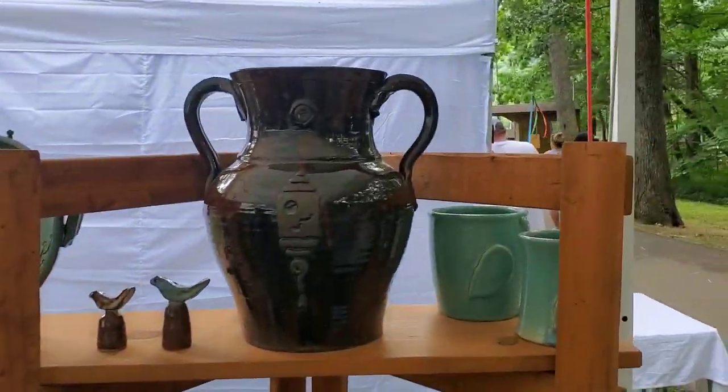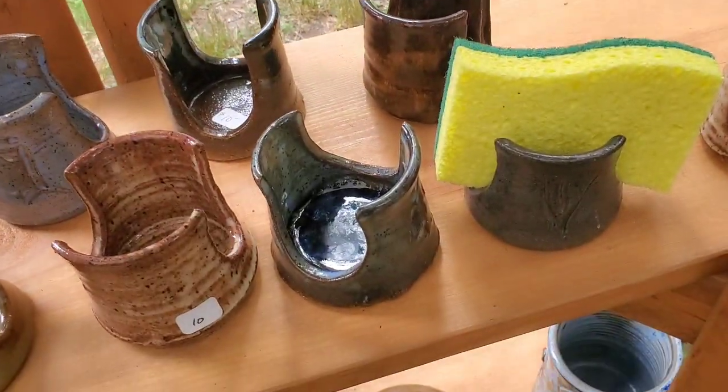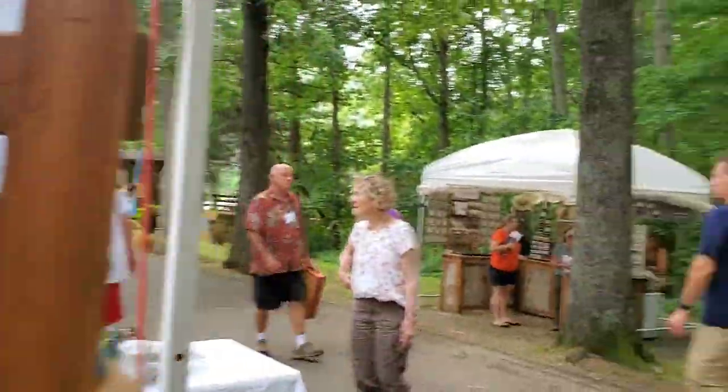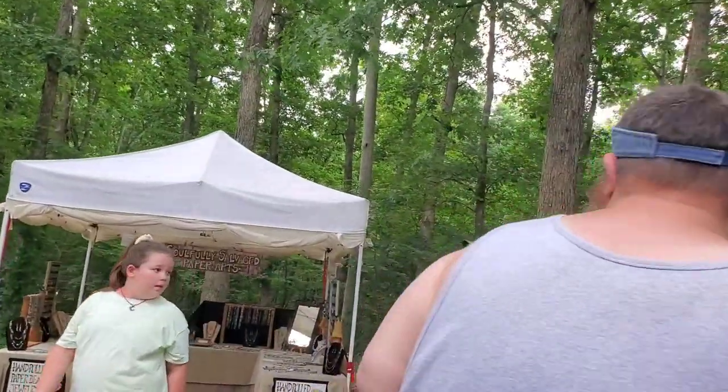And I was wondering what these are. They are sponge holders. We saw some of these earlier today. We were going with taco holders. But apparently, it's for the sponges.